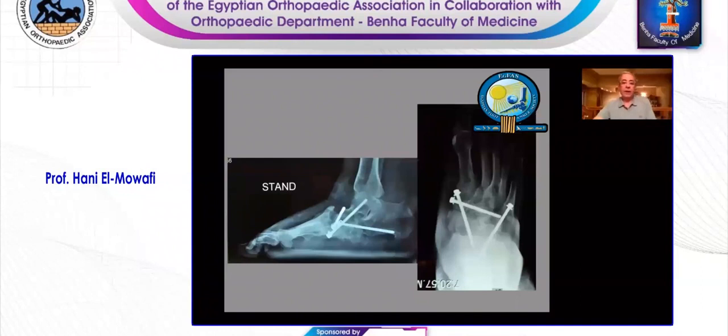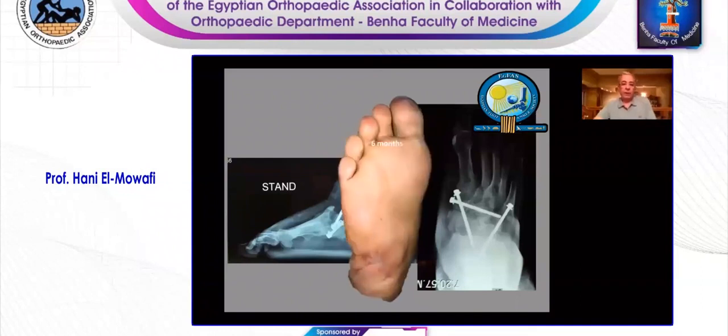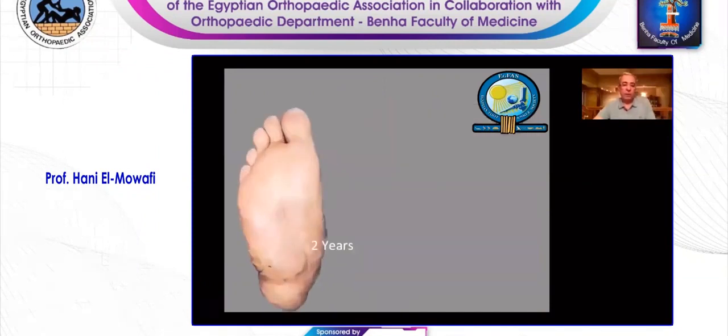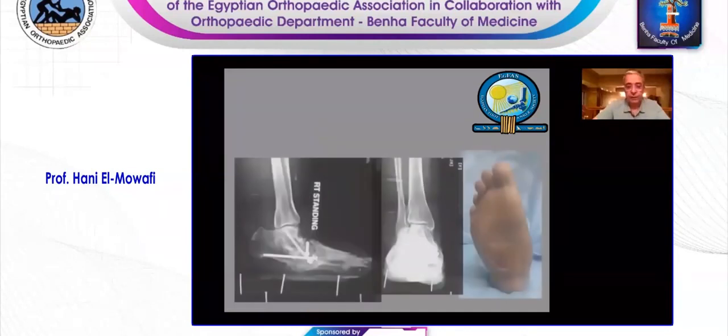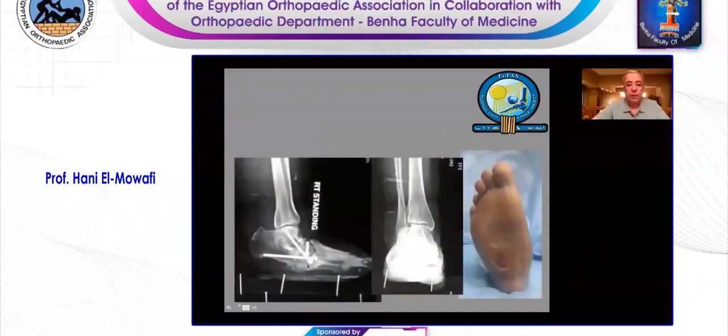And this is an X-ray after 1 year. Sorry, after 6 months. And after 2 years, we found that the patient looks good. But on the X-ray there is a plantar flexion of the ankle joint, and I think there is a tightness of the Achilles tendon, and mechanically it is unstable. So after 2 years, the patient came to us with an ulcer here, as you see, and there is union in many places, but the patient has an ulcer.